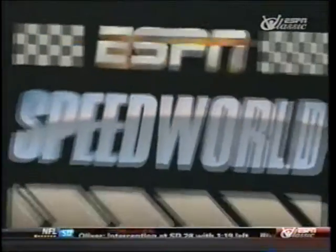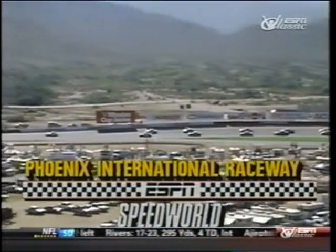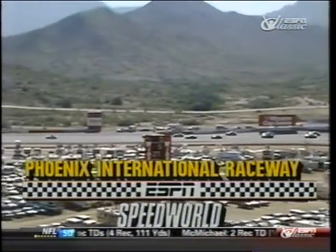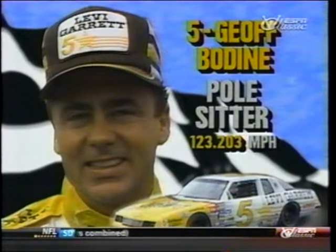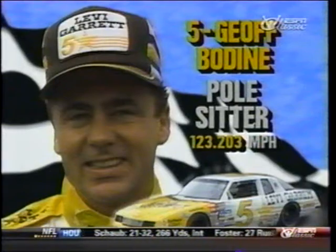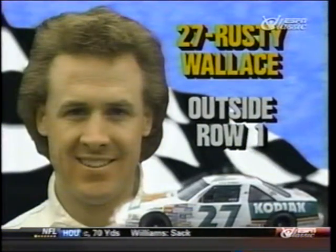ESPN Speed World coverage. Back at Phoenix International Raceway, and here now is the starting lineup for today's Checker 500, the first time ever for the Winston Cup cars here at Phoenix. Pole sitter is Jeff Bodine at 123.203 miles an hour, his third pole position of the year. Outside of row number 1, it's Rusty Wallace in the Kodiak Pontiac car number 27.